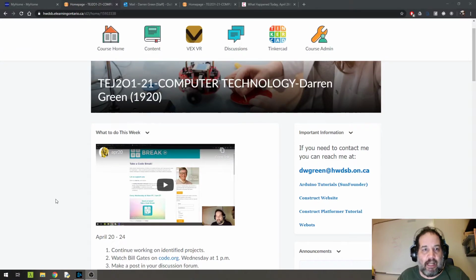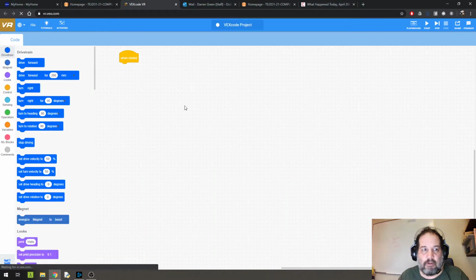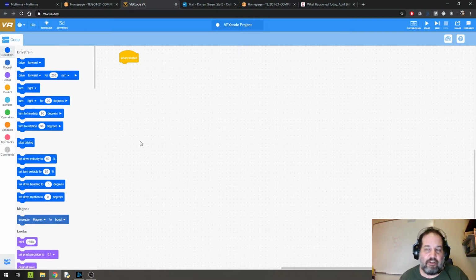So what do I have new for robotic stuff? Okay, so we still have the Tinkercad up here if you want to do Tinkercad. VexVR is a new platform where they have programming. Now this kind of looks like different programming environments that we used in ModKit. Okay, it's not exactly the same, but it's kind of similar.